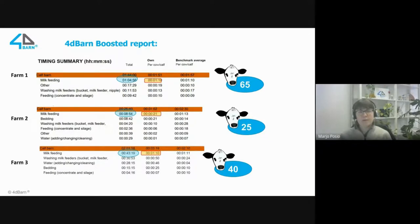The first farm has 65 calves, the second farm has 25 calves, and the third farm has 40 calves. These are baby calves which still get some milk. And you can see there's a lot of variation between these farms. The first farm spent 1 minute and 10 seconds per calf on milk feeding. The second farm spent 20 seconds. And the third farm spent 1 minute and 10 seconds per calf. And I have to say that these are the best farms we have measured. Here you can see the average numbers, so they are very close to the average. So all of them did a really good job.